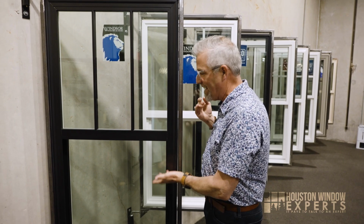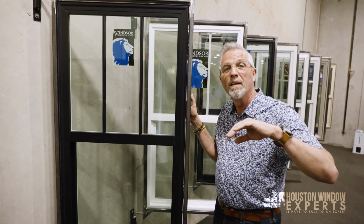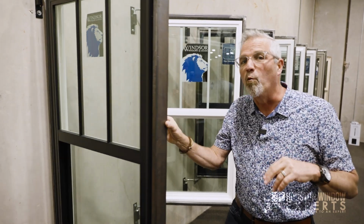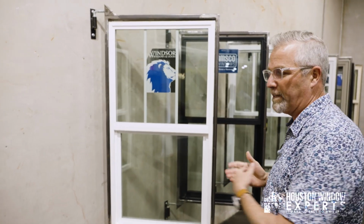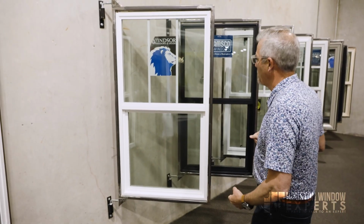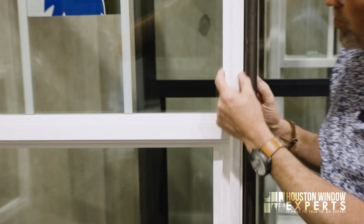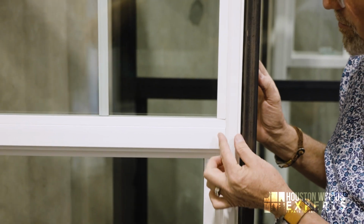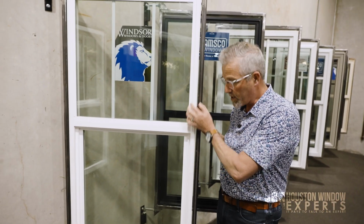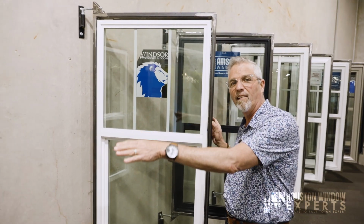Now, this is what they call their, quote, classic series. The classic series by Windsor. Now, that's one of their products. Same ingredients, same quality, same workmanship, same company. They have what's called the Pro line. What is the difference between these two? Well, the primary difference is the frame profile. If you notice here, this is like a 1 3/4 inch wide frame profile. If you wanted something that had a little narrower look, a little more contemporary perhaps, you would go with this product instead of with the Classic.